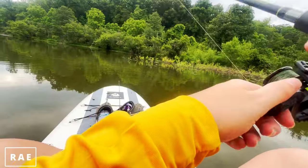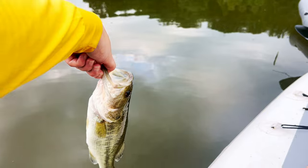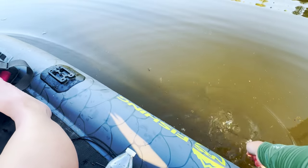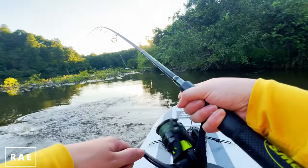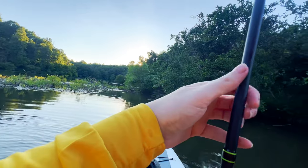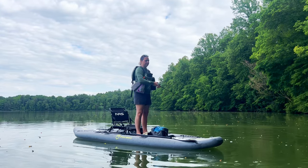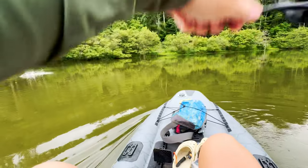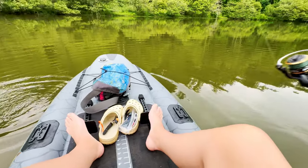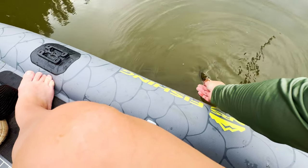That just looks like bass heaven right there. Maddie, got one. Beautiful little fish. Thanks, buddy. One little dink. Thank you, buddy. Oh, reeling it in and got him. That was sick. Yeah, they're chasing minnows. Well, quick release. Just a peewee. Thanks, buddy.